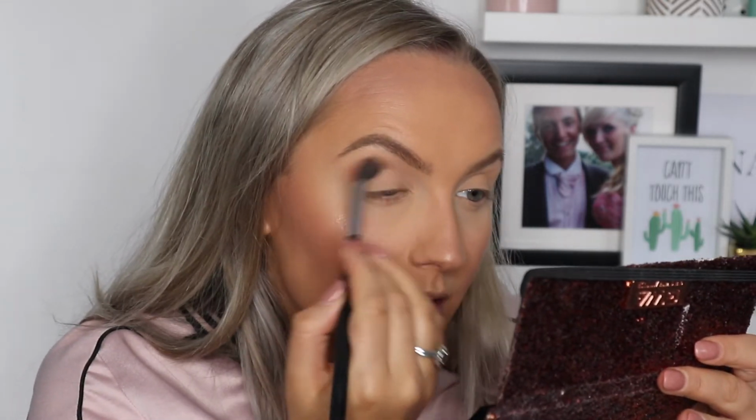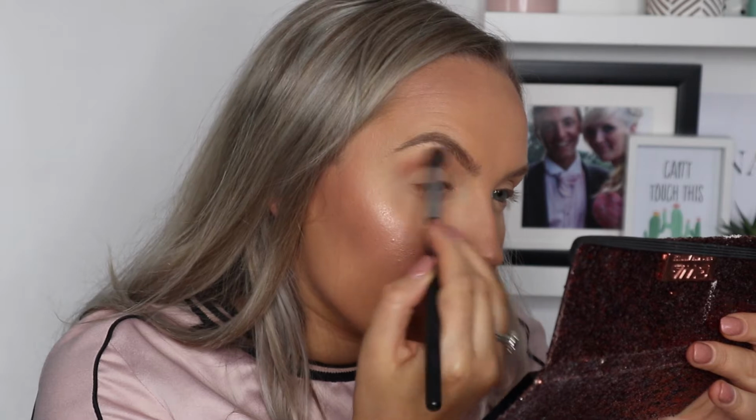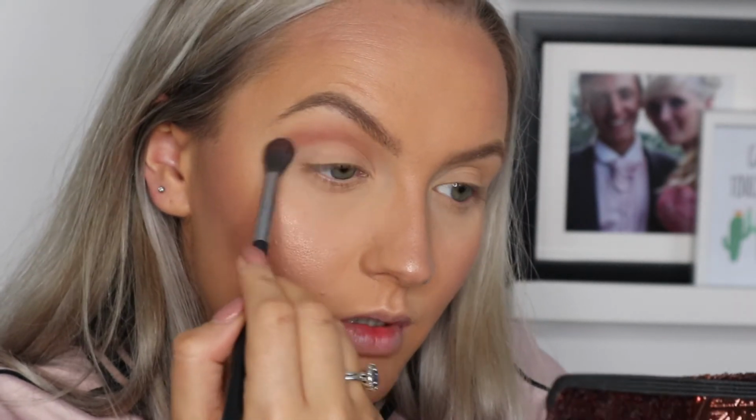And I'm just going to keep dipping in and building that up until I'm happy with how that looks. I'm actually zooming you in even more because I can, and so you can see. Okay, so I think I'm happy with that transition shade.